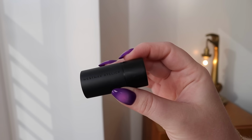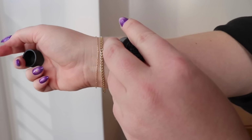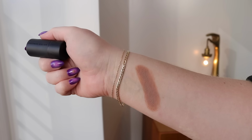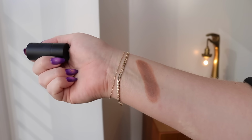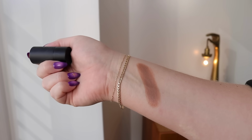This is the contour stick in the shade Biscuit. I just have the mini here. I just wanted to try it out and see how I would like it. And it's a similar formula, if not the same formula as the cream blushes. So I just think it's so easy to blend out, even though this one has a little bit more pigment. And although this is a contour, it still blends out a little warm, at least on me.